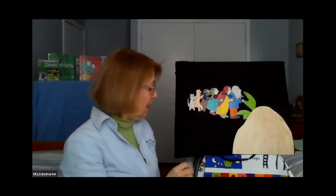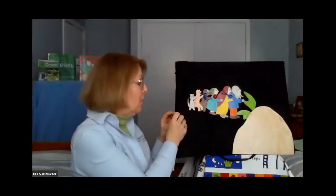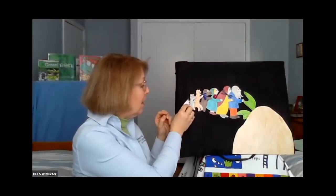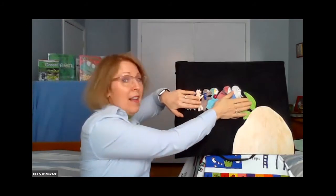Well, along came a little tiny beetle. And the beetle said, "I'm big and stout." And the beetle grabbed on and pulled them all.